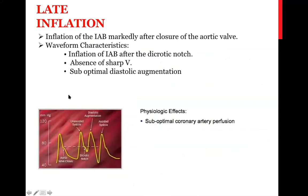What about late inflation? Late inflation will cause suboptimal diastolic augmentation, so you're not using the full duration of the diastole to augment the pressure. Inflating late means suboptimal coronary perfusion. While inflating in the right place, at the dicrotic notch, you can get a much better augmentation, and your diastolic augmentation will be even higher here.